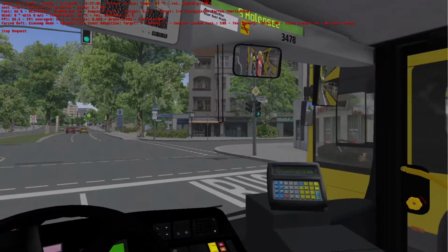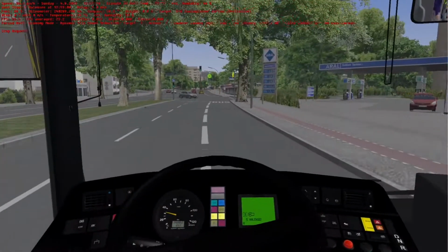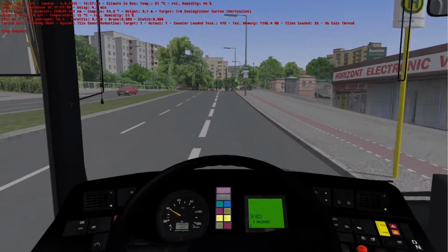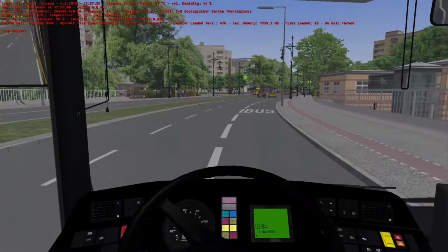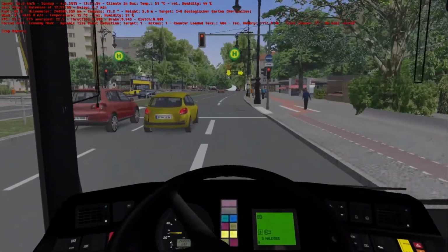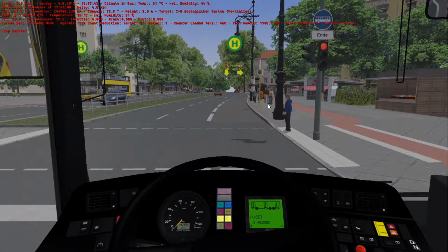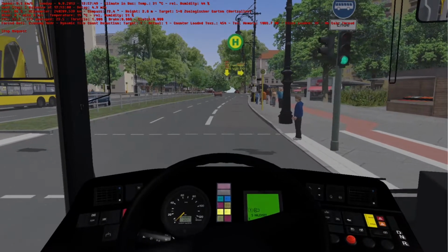That's not my stop. S-Bahnhof Halensee. Is it this one? No. I haven't got the sat-nav set up. Not the actual sat-nav, but the Omni navigation. And it definitely doesn't use satellite. Oh, it's that one in front of me. And that's just after the end of the bus lane. How beautiful is that?